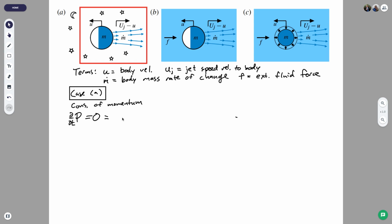Okay, so all we need to do now is solve for the momentum of the system. We're going to say that there's the mass of the rocket times its velocity, plus the mass of the jet times its velocity, which we will call U minus Uj. So Uj is the relative speed of the jet, and it's going backwards. It just turns out that putting it in this way simplifies things later on. Okay, so mj in this case is the mass ejected in one tiny instant.